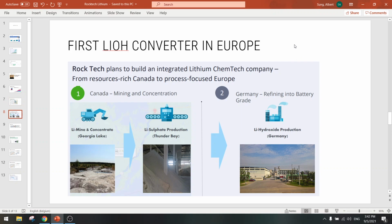Now, what's so special about Tech Lithium? This is the first lithium hydroxide converter and producer in Europe. So they're going to build the lithium hydroxide plant in Germany. And they are supplying the ore from Georgia Lake in Canada. They're going to create lithium sulfate from that, and they will ship it over to their plant in Germany to produce lithium hydroxide. So it is fully vertically integrated from producing to refining.